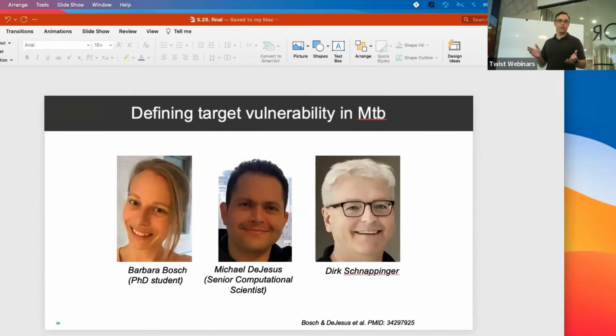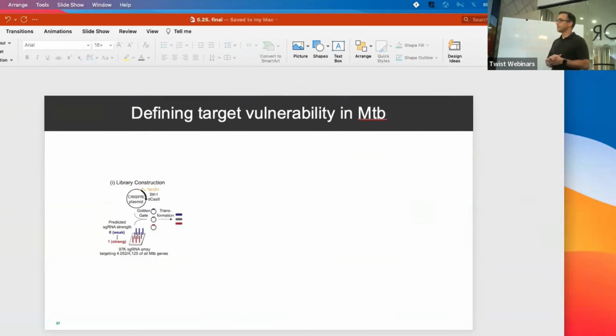This work was led by a really fantastic PhD student, Barbara Bosch, in the lab, and an equally fantastic computational scientist in the lab, Michael De Jesus, in close collaboration with our dear friend, Dirk Schnappinger, across the street at Weill Cornell. Next slide. So here's what they did. And here's where our dear friends at Twist come into play. So if we want to do every target at a time, we need this to be a highly parallel assay. So what we do is we synthesize sgRNAs, oligos, for every gene in the TB genome.